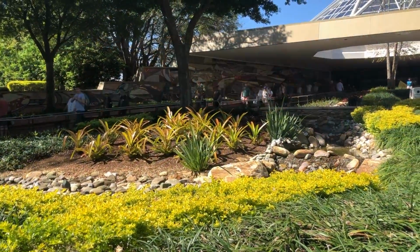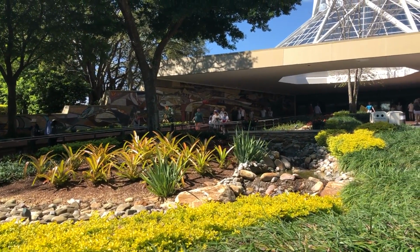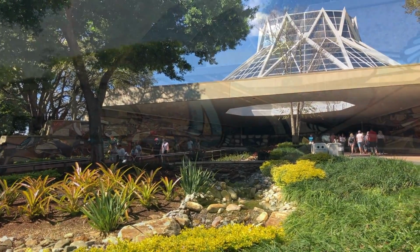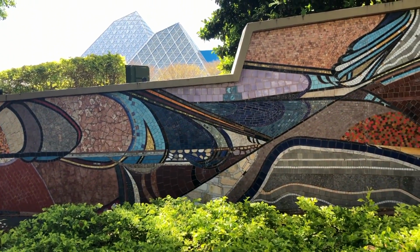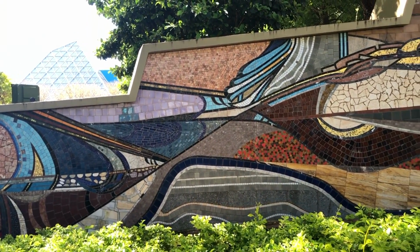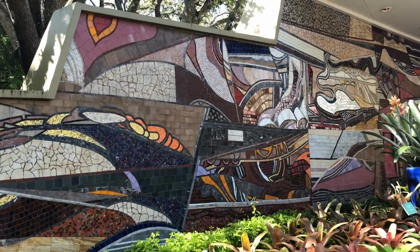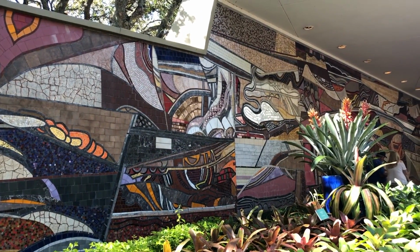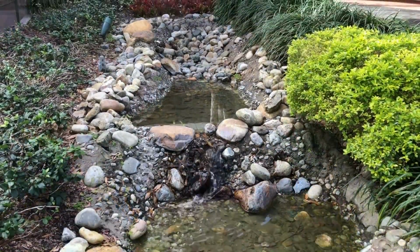The next time you're headed inside the pavilion, take a moment and notice the murals on each side of the main walkway. The brown and orange colored tiles are meant to represent the many layers of rocks below the ground we walk on. It's a segue from underground to the surface of our planet in a unique and artistic way.